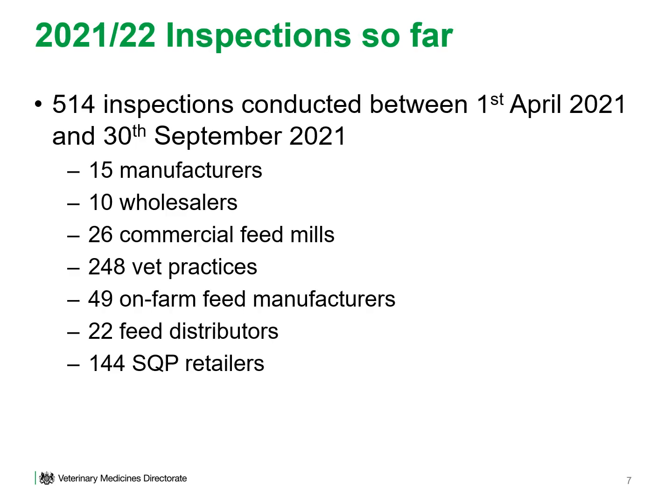So what's been the situation so far this year? Well, we have conducted 514 inspections between 1st of April 2021 and 30th of September 2021. These covered 15 manufacturers, 10 wholesalers, 26 commercial feed mills, 248 vet practices, 49 on-farm feed manufacturers, 22 medicated feed distributors, and 144 SQP retailer premises.